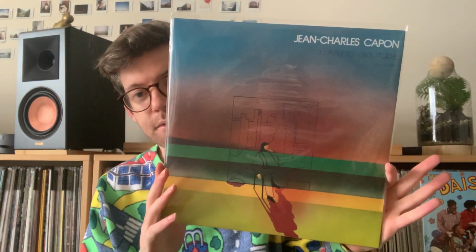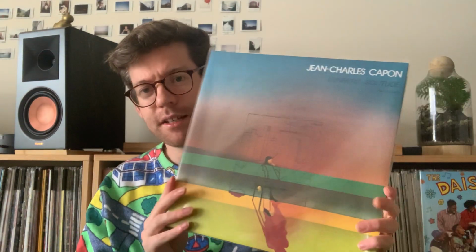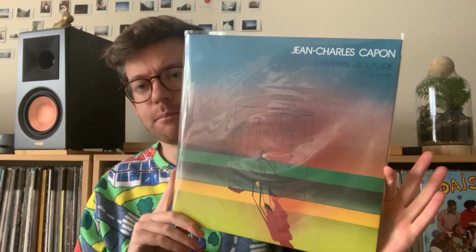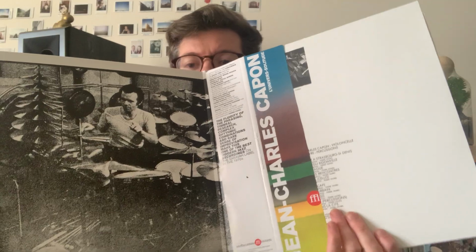Another one on the label Souffle Continue. This is Jean-Charles Capon, The Universe in Solitude. This is a very moody, textured piece. It's quite subdued. He plays on the cello throughout most of it. Really lovely stuff. Again, another lovely release on the label. Yeah, there we go.